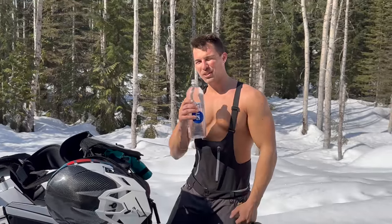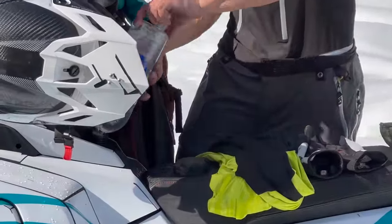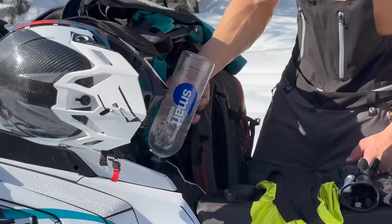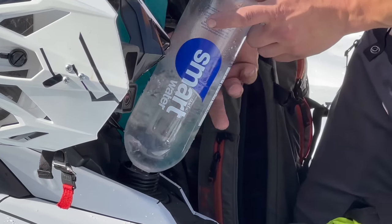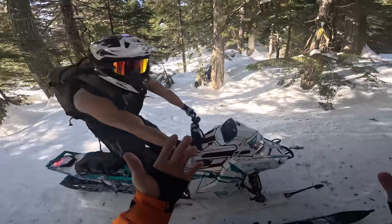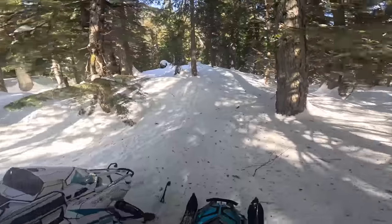Hydrate. Hot water works for the body or the sled. It's so warm today, we're riding bare hand, and then we got Caleb. What's up? It's warm today.